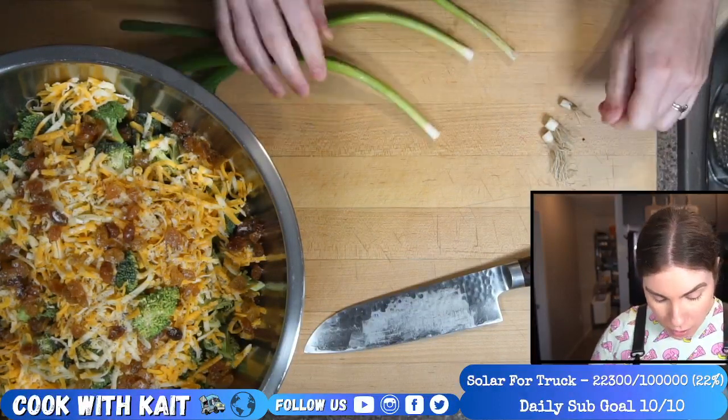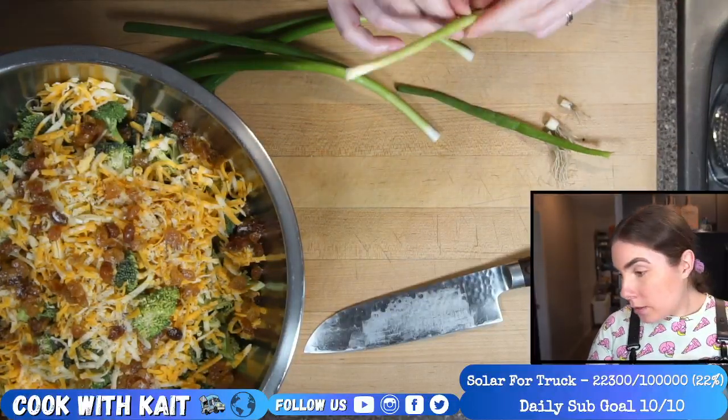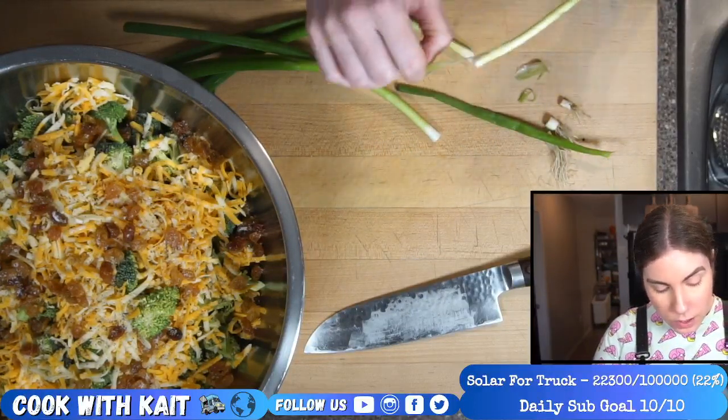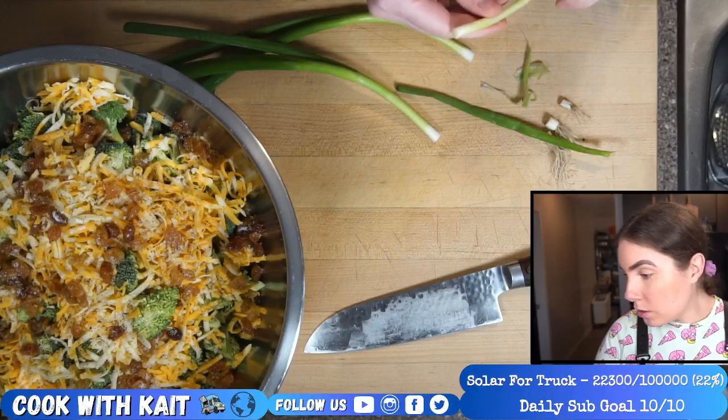Just wash the bottom of the onion. I think we'll have to. There's a lot of dirt down there. Totally the same otherwise. Interesting. One thing about North Americans, they really love to put cheese everywhere.